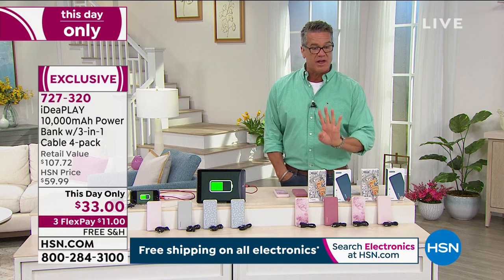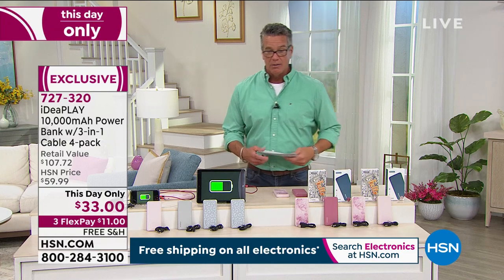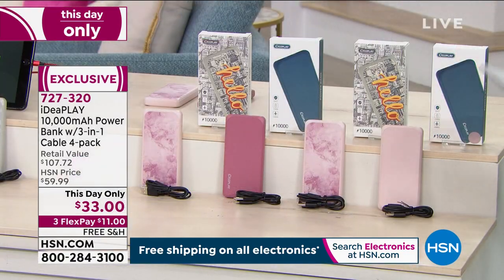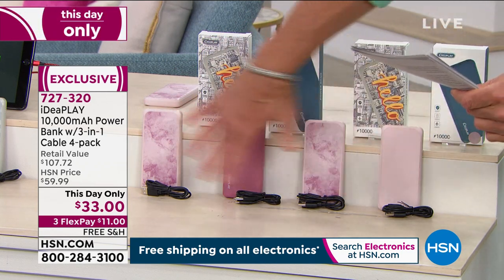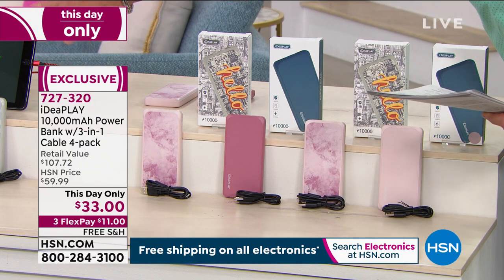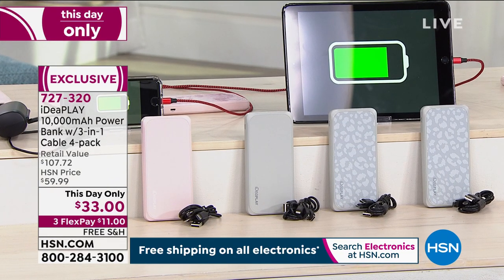You're gonna get four of these, 727-320. Let me give you the colors really quickly that I have available, and then Julie will tell us all about it. So, let me step over here. This is tie-dye blush, and you'll get all these right here. And the other one over here is called leopard, it's a leopard gray. You're gonna get one of each of those. So everybody gets four, and that's the only two choices we have.